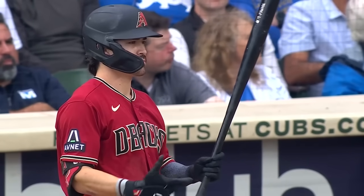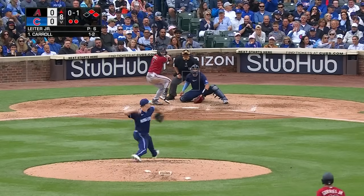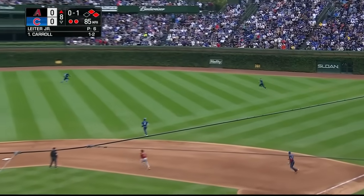Corbin Carroll a chance to be the hero. Two on and two out. Corbin has walked in single. He's stolen two bases. That one wants to get down.